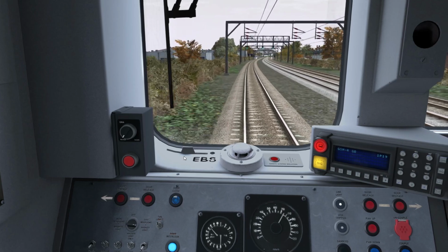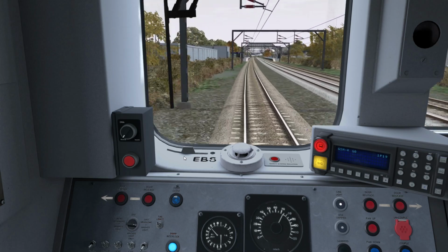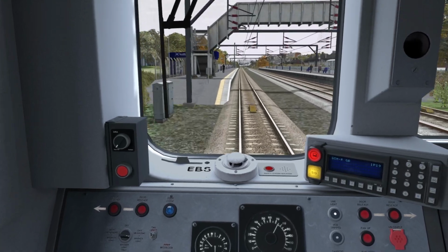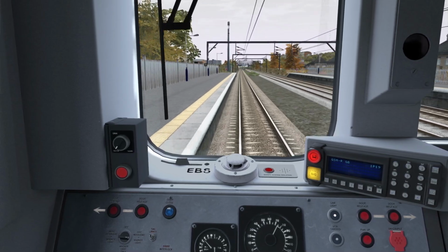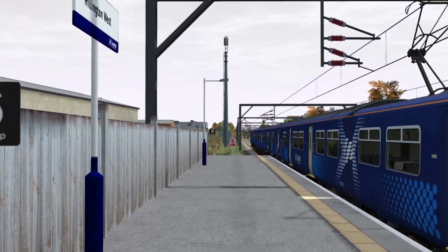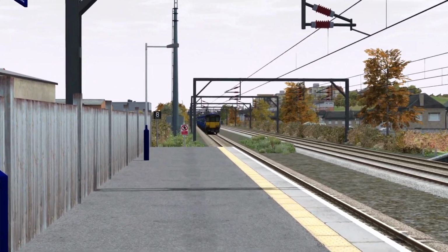So because we're passing through a station that would normally only have stopping trains, we'll give a quick little blast on the horn, and that way everyone's standing well clear of the platform edge. See, Hillington West there, of course.